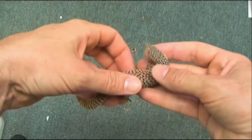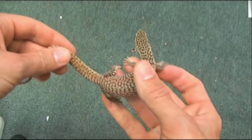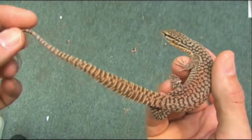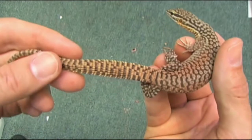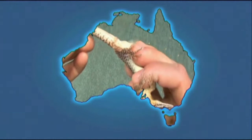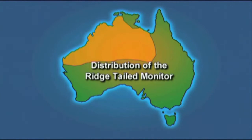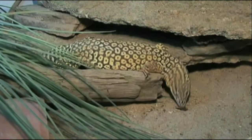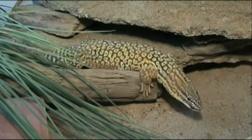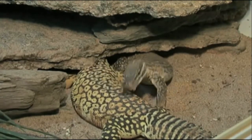One of the most commonly kept species of pygmy monitor is Varanus acanthurus, or the ridge-tailed monitor. Growing to a maximum size of about 70 centimetres, these monitors are ideal for someone who doesn't have the space required for the larger species. They are comparatively easy to care for and come in a wide variety of regional colour variations, ranging from reds through to yellows and oranges. Being insectivores, they will thrive on a diet of crickets, wood roaches, mealworms and pinky mice. They also relish raw egg and mince on occasion.